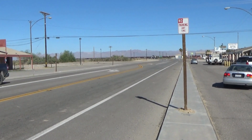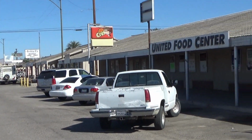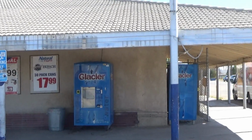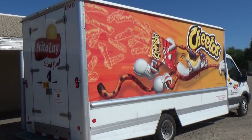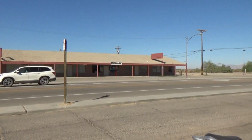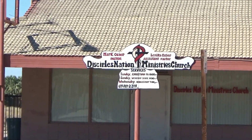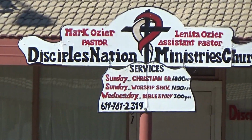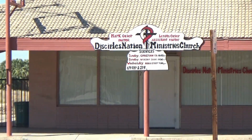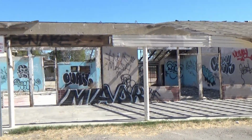I think the only businesses are out here on the main highway. There's a grocery store, liquor store, of course. And it looks like they are getting stocked up on Cheetos. Across the street is a laundromat and a church. Disciples Nation Ministries. Well, that's a denomination I haven't heard of. But the rest of these stores have been cleared out.